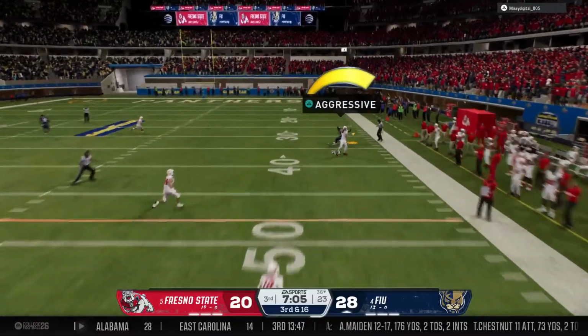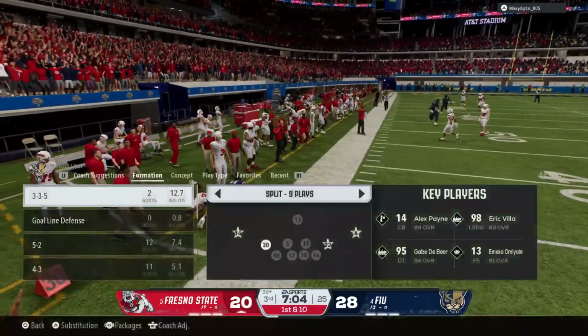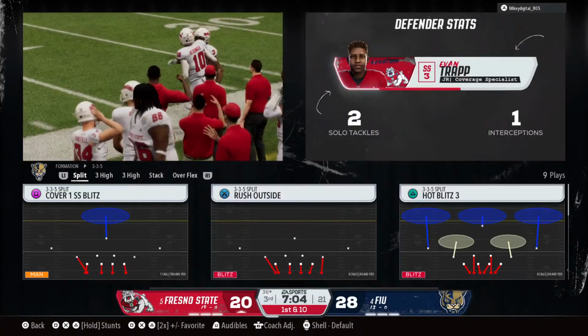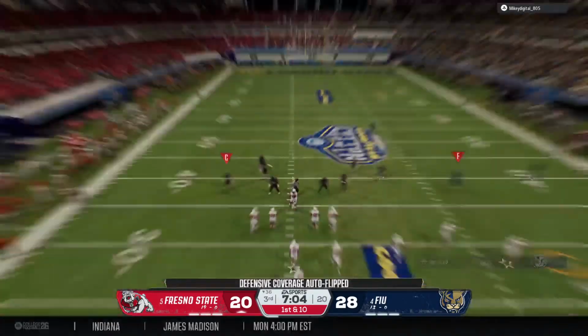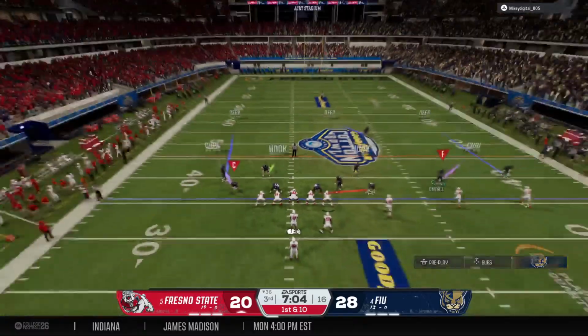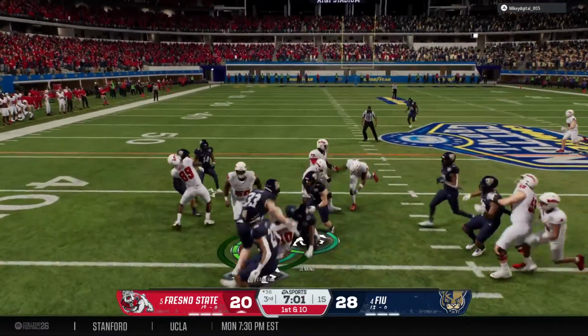Pressure is coming. Oh, it's picked off. What a play. Heads out of bounds. Brings up for the interception. Defense makes a huge play here in this close game. Well, a risky call by the offensive coordinator, playing with the lead in the playoff in the second half, throwing the football. I don't disagree with it, but now you give this defense a chance to create a turnover, and they capitalize here with the pick.